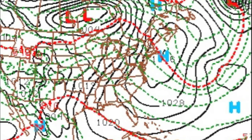So clearly we are in a spring pattern, a very warm pattern, and no sign of any type of negative NAO pattern or any influence of such. So we are clearly moving into a warmer pattern with no threat of any major storms or snow over the next 5 days.